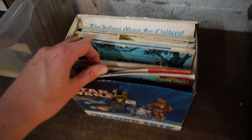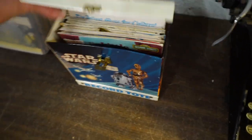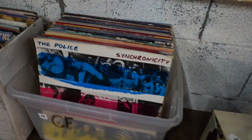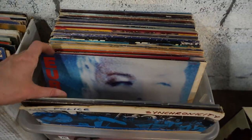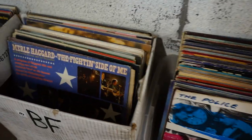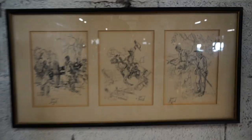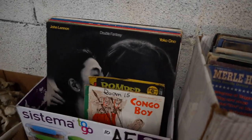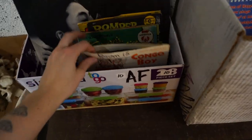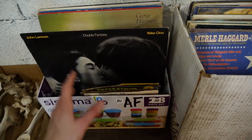Is it all probably little kid albums? It really is. Good albums in there. I tried to take pictures so you can put a bit of everything. Cool. Neat. Art Tom Beard, Civil War era artist, or an artist that does Civil War pictures. Okay.